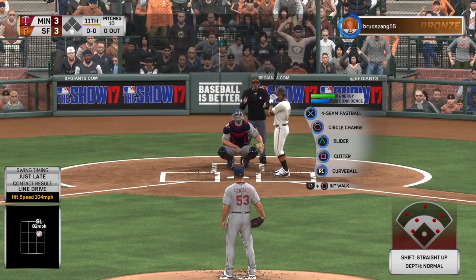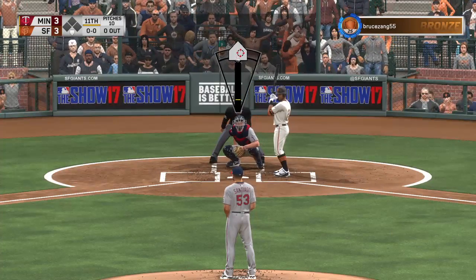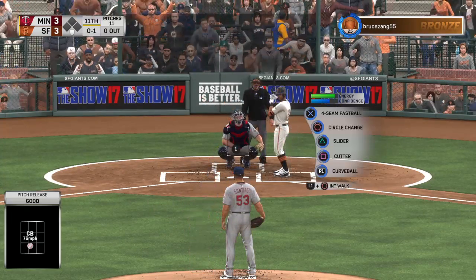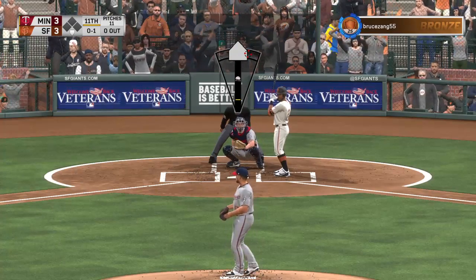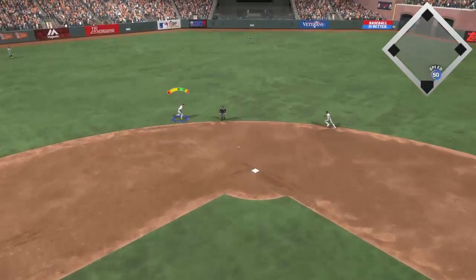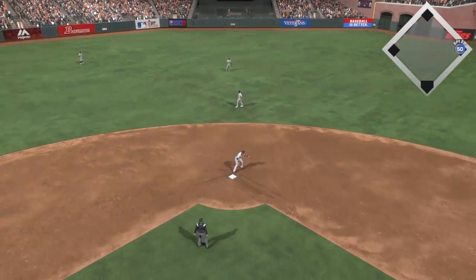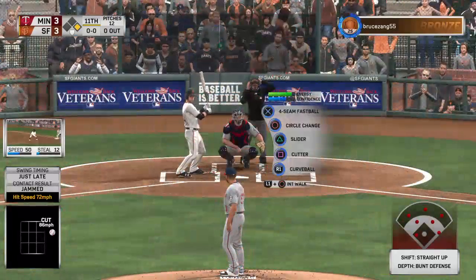Ready for another shot now. Chris Davis as he's set to get the bottom of the 11th started. There's a knee-high pitch that catches the zone. Into the windup. Here comes the 0-1. Ground ball sent back up the middle, and it's through for a base hit. That puts the leadoff man aboard to get the inning underway.